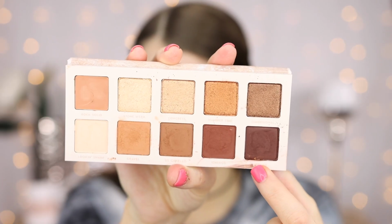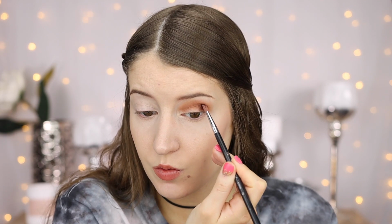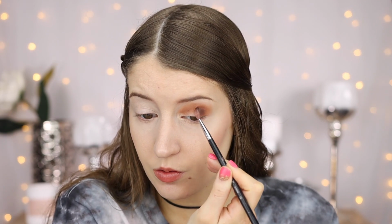Now I'm going to take the shade called Steady, and I have this on a super tiny blending brush, and I'm just going to start by blending this along the outer corner again, and then I will blend very close to the lid, but still in the crease area.